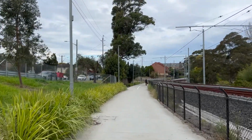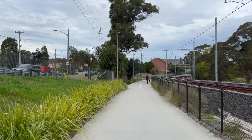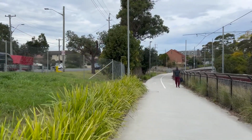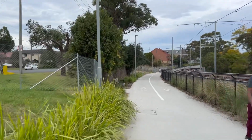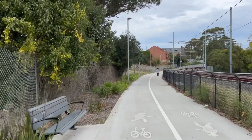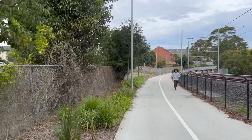If I notice any transitions, like changes in track bed, or a transition from a wide section to a non-wide section, or a transition from a segregated section to a shared road section, then I will briefly stop and provide commentary. But I think from Carlingford down to Parramatta Avenue, it's quite consistent, not too many changes.